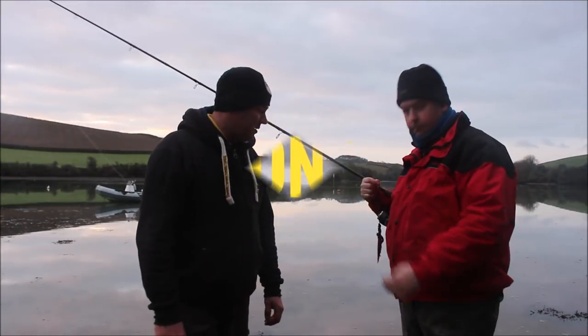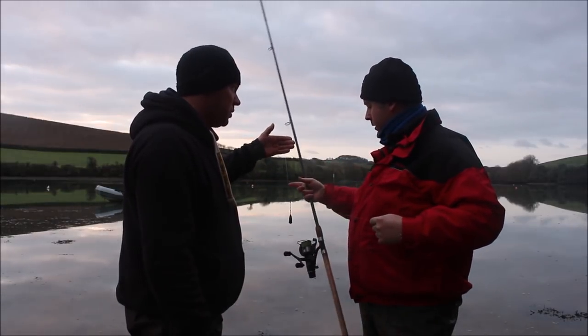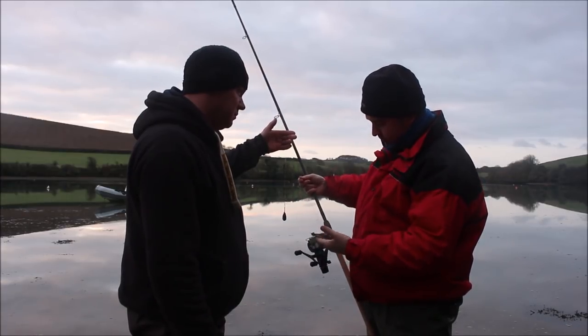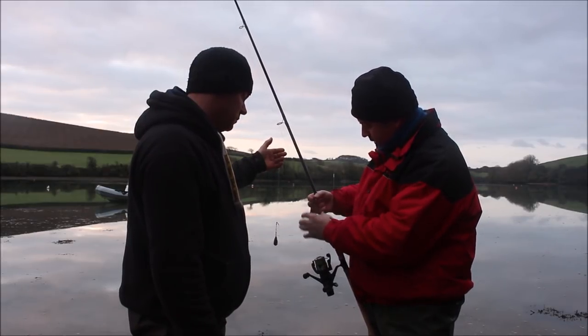So we have Scott Smy. Hello. Obviously it's a bit different than the Teign. Obviously I normally use crab up there. What would you normally use on the Teign? On the Teign, it's generally crab and a bit of worm for movement. But on Kingsbridge, it's genuinely a worm river. Yeah, it's using ragworm, small ragworm up the hook to get your movement.